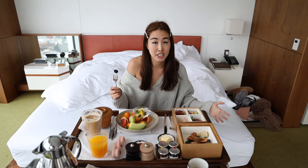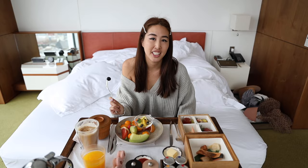So yeah, I think we're gonna head off to our next location, Chiyoda River, to take some Sakura pictures. Let's go.